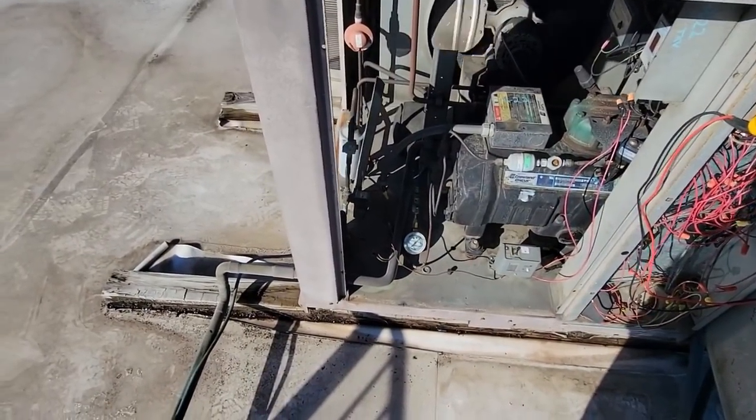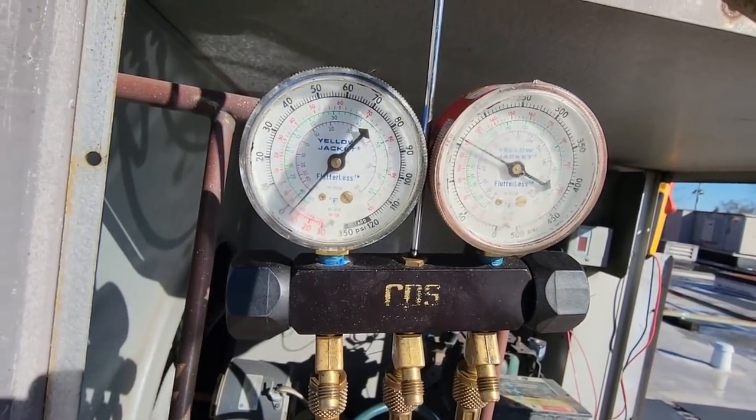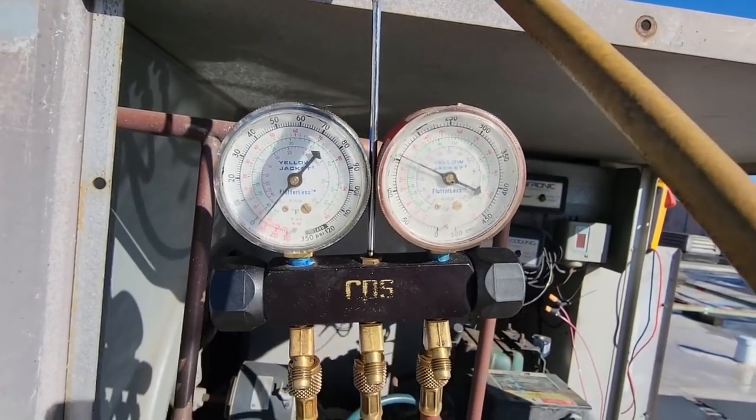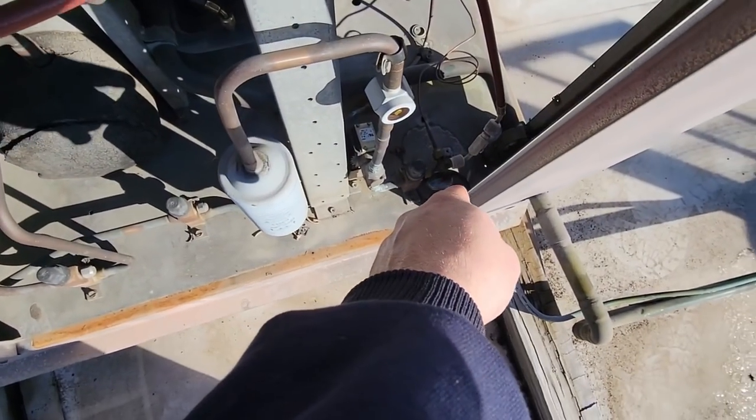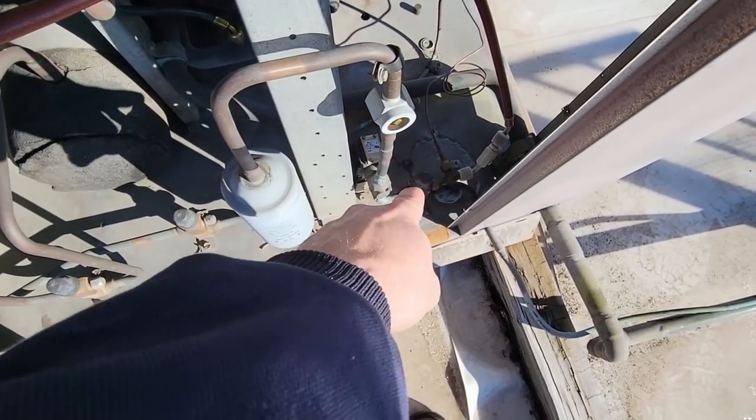Now I gotta get a high side gauge on there and see where our high side's at. I threw a pound of refrigerant in it. As you can see, it's not shutting off. It's negative 5. We're running 155 on the head pressure. That's coming out after the filter dryer, after the solenoid.